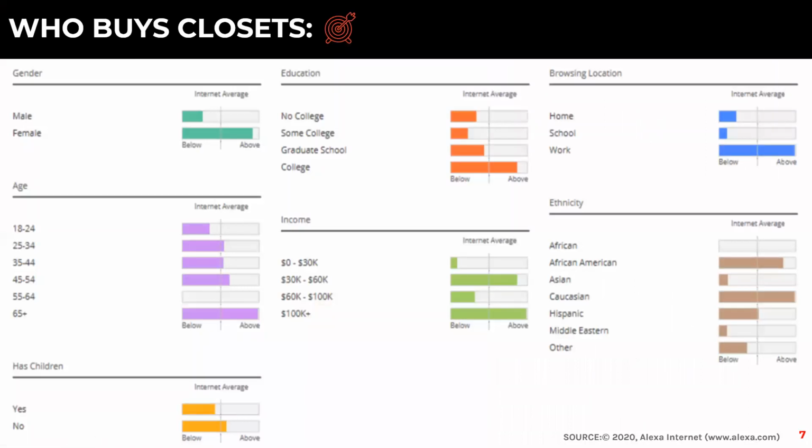The demographic our market caters to is mostly female, educated, single or double income household, ages 25 all the way to 65 plus. This content was pulled by myself from a platform called Alexa back in 2018, by comparing 10 different custom closet companies, the likes of California Closets and others.